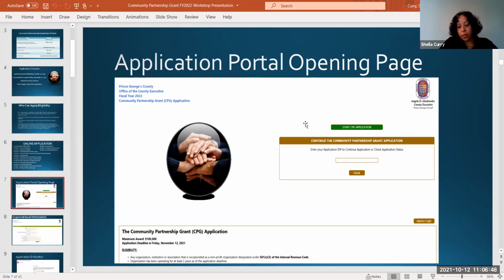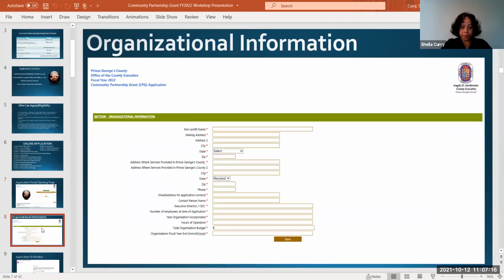Okay. So yes, once you start the application, you'll get an application ID number that you can put back here and click check. That allows you to go back in and continue the application. What you put in the day before will still be there. So all you have to do is go back in and continue where you left off. Okay, so you don't have to start the application all over again. Okay, so that's the front page when you first open.